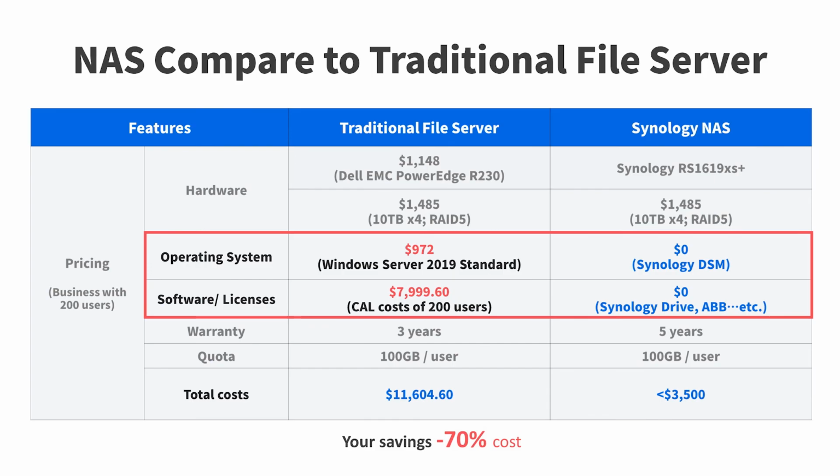To make the message clearer, we have made a quick comparison with the file server of 200 users. After including all the costing for the hardware and software, we will find that there's a huge difference for the overall cost. You can save up to 70% for excluding the operating system and license fees.